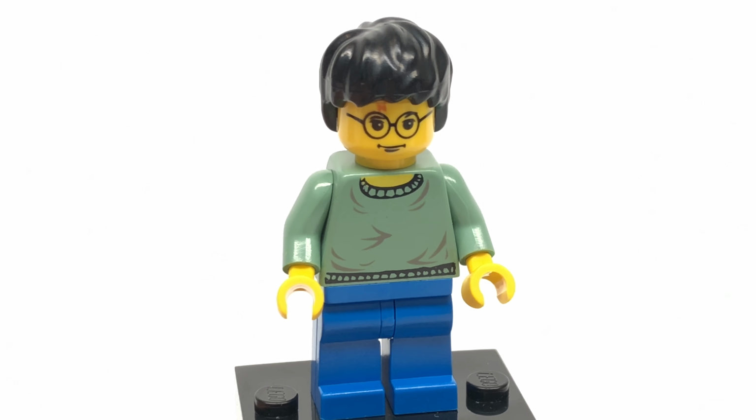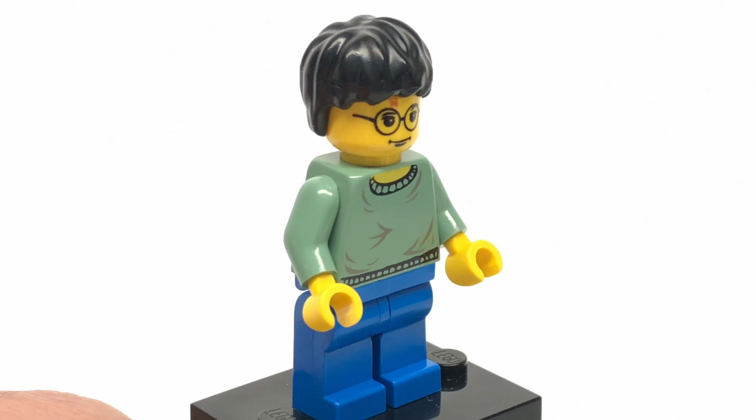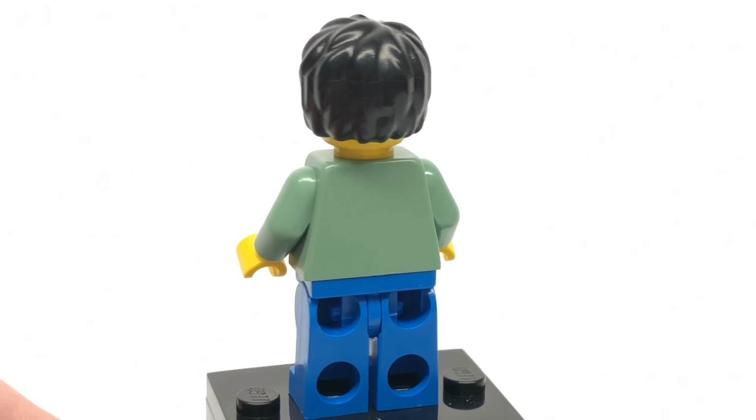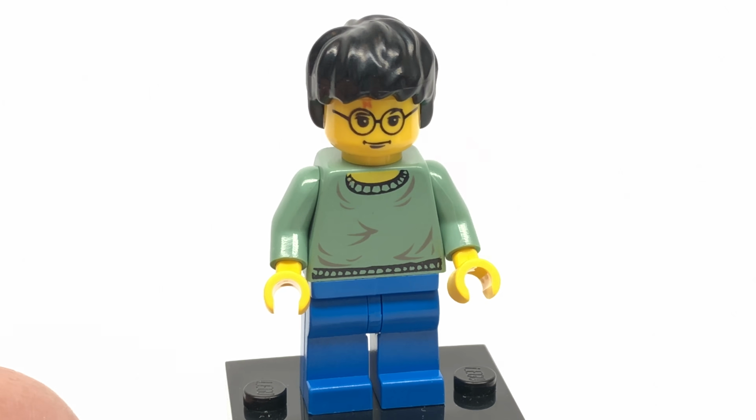Here is the Harry Potter minifigure, which the design of this has an exclusive torso. That torso was never reprinted again. Very nice with the sand green. Other than that, though, standard hairpiece, standard face print, and yeah, just Harry Potter.